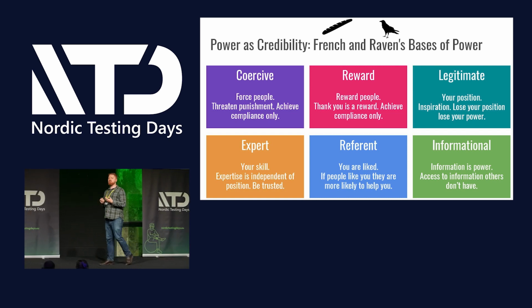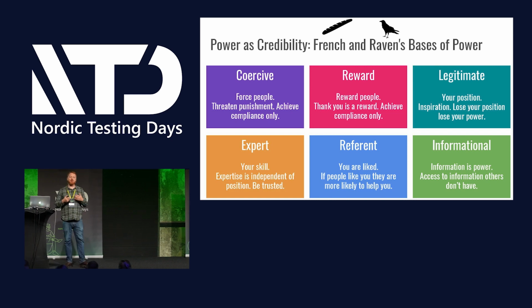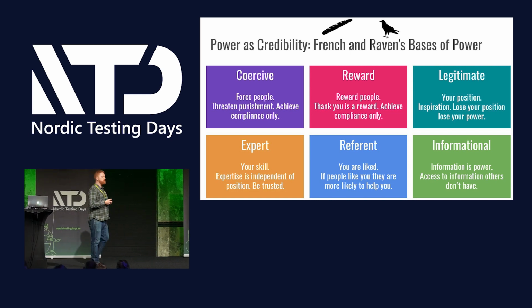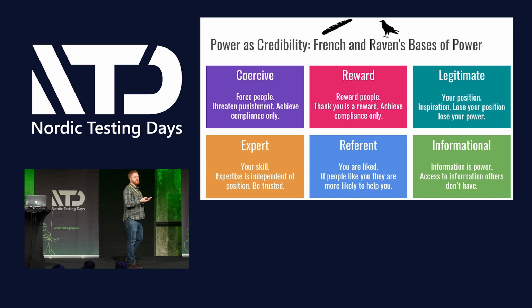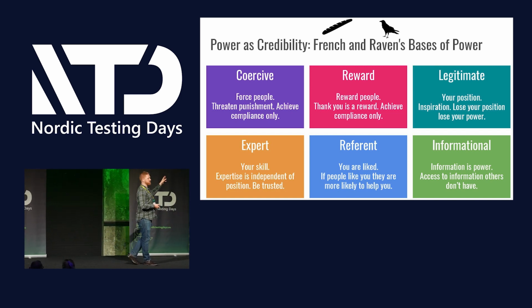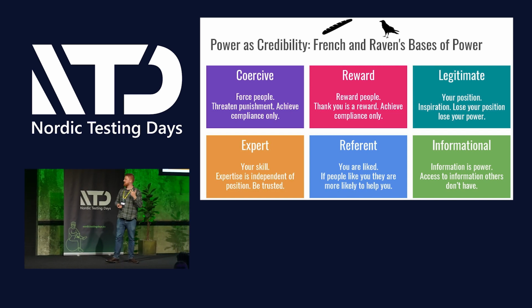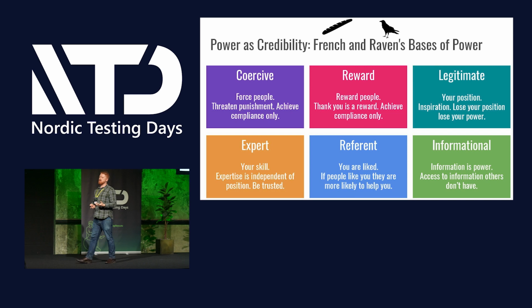And then finally, informational power. If you have access to information that other people don't have, you might be able to use that to persuade them. So they're the 6 bases of power that you can use for credibility. Coercion, reward, legitimate, expert, referent, and informational.